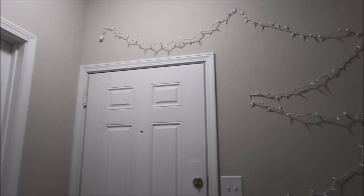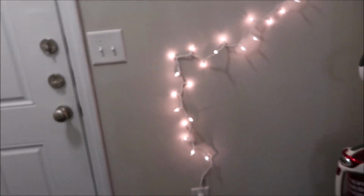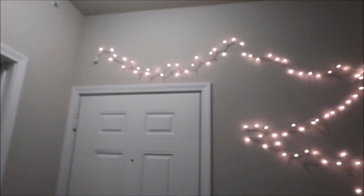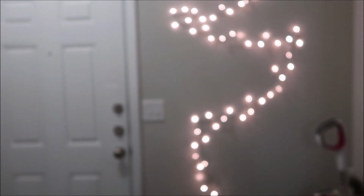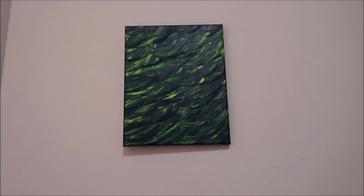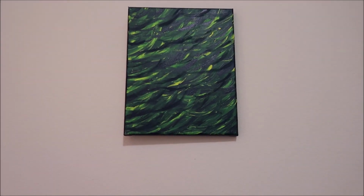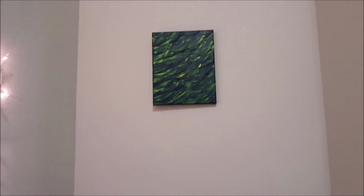It's pretty standard. I hung these lights up at Christmas time, but for some reason we just like them and we kept them up because I think that it adds some ambiance. So these will stay up until I inevitably make some kind of painting that I would rather use in this space instead. Over here I do have one of my paintings. This is one that I just did because I felt like doing a random abstract painting. But I kind of liked it, so I hung it up.